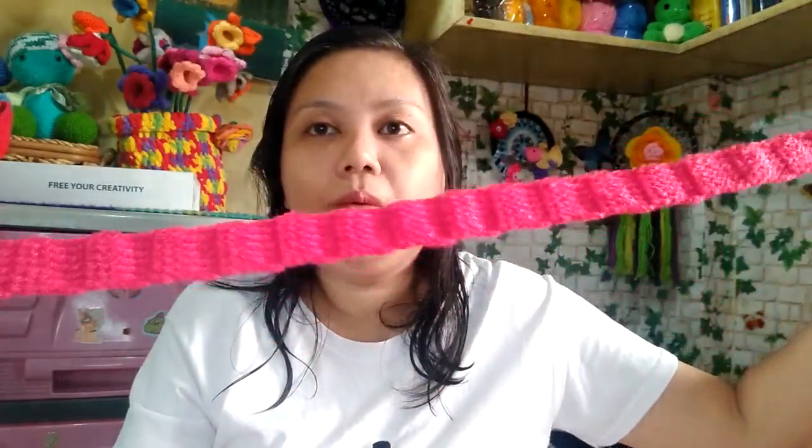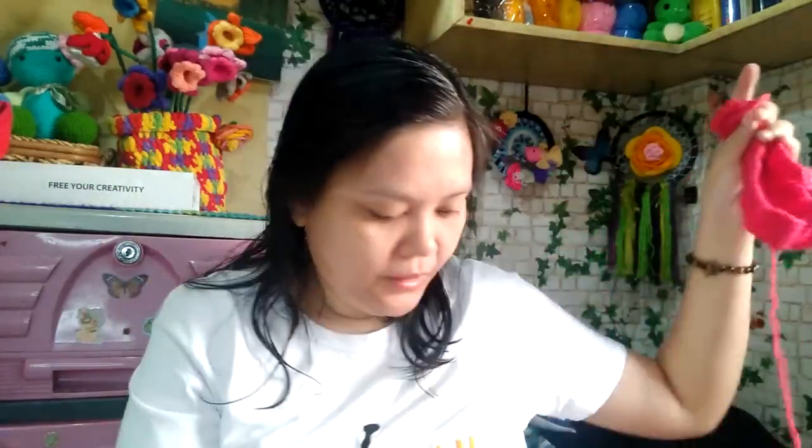So I started some of them. I started with the Pusha Pink one, but I played yarn chicken and I lost. So I needed to buy more Pusha Pink so that I can finish the strap. And then I was able to work on another strap, which is the gray one.